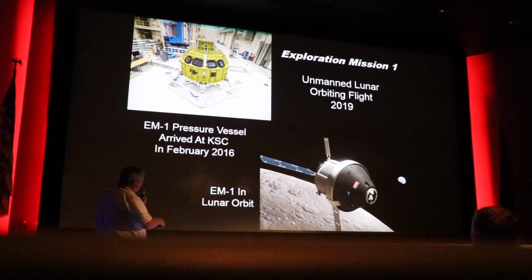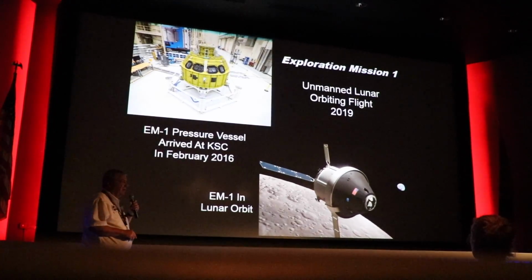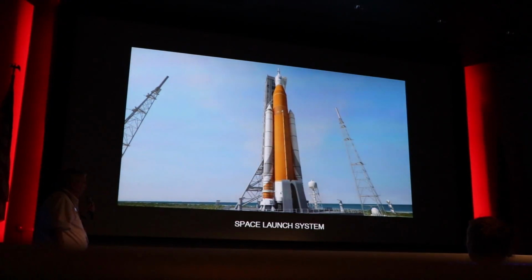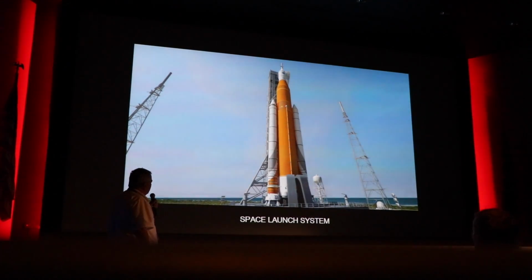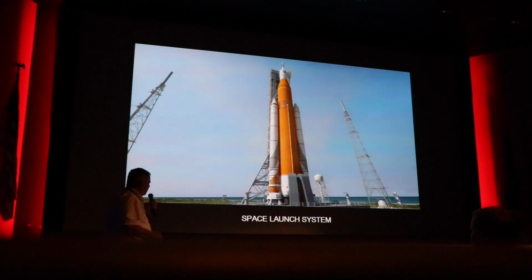And the unmanned lunar orbiting flight now scheduled for 2019. That's just about a year and a half away. And that is going to be on board the big Space Launch System rocket. This is it. Kind of looks like a Saturn V and a shuttle got together and had a baby, right? Well, that's exactly what it looks like. You see the solid rocket boosters the shuttle had, just these are bigger, and the big orange tank, just like the shuttle had, except those are bigger, and there's 4 engines underneath.